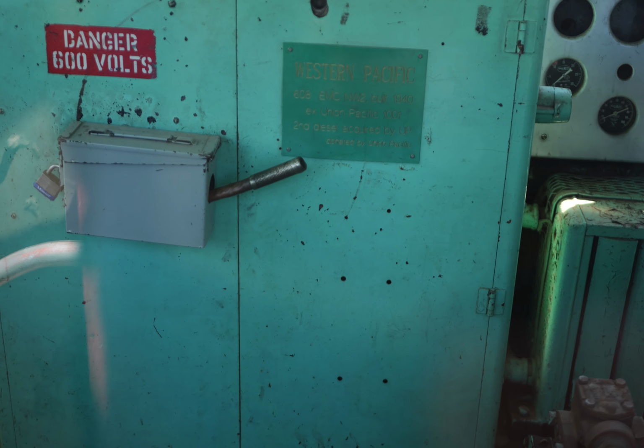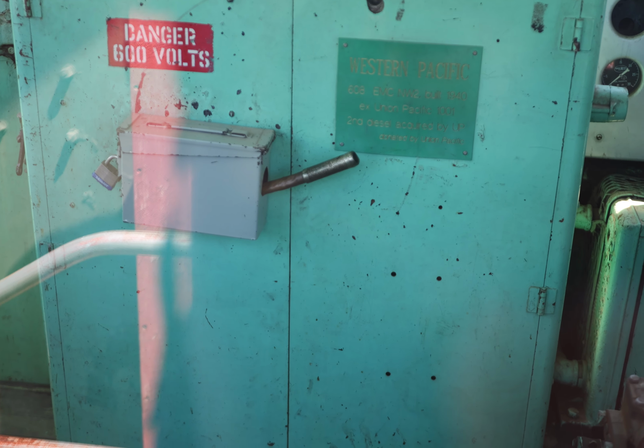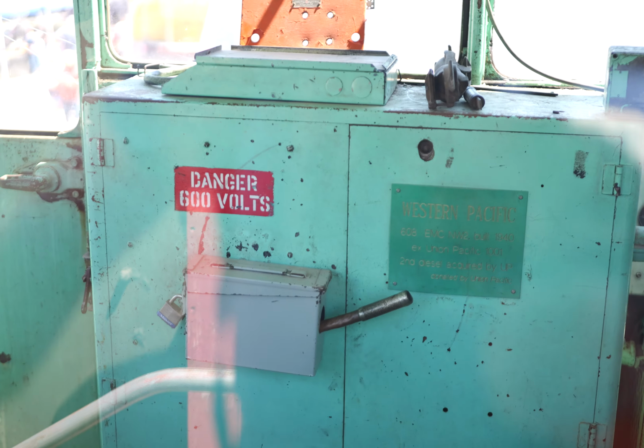NW2, built 1940, ex-Union Pacific 1001, second diesel acquired by UP. Ever? For real? That sounds kind of interesting.